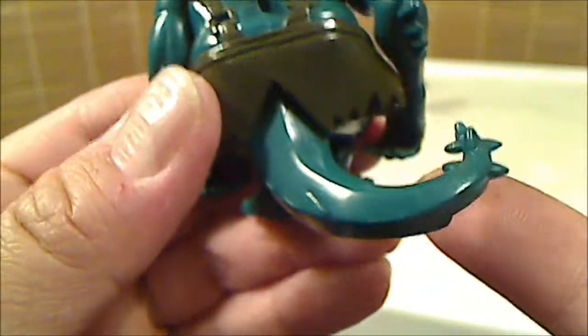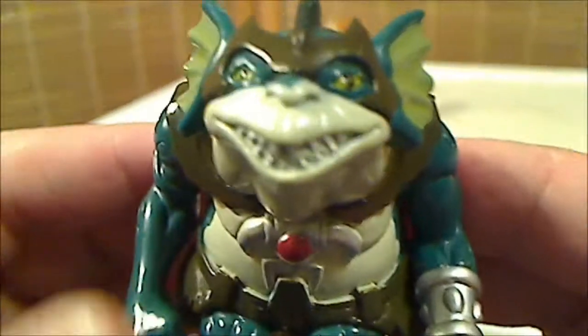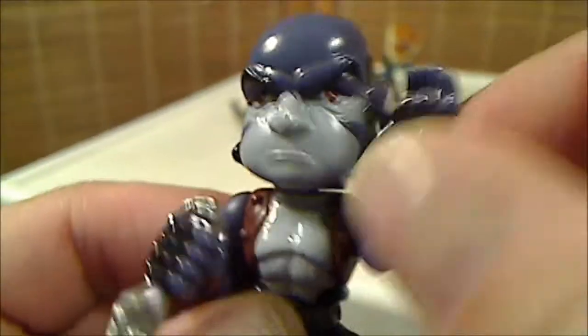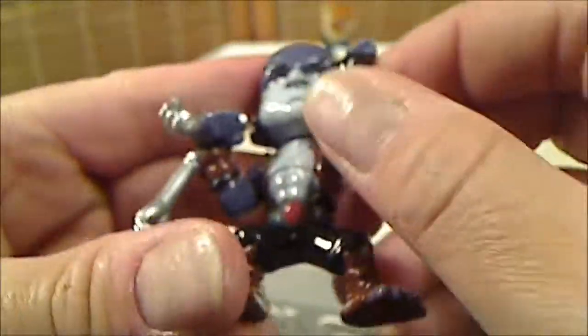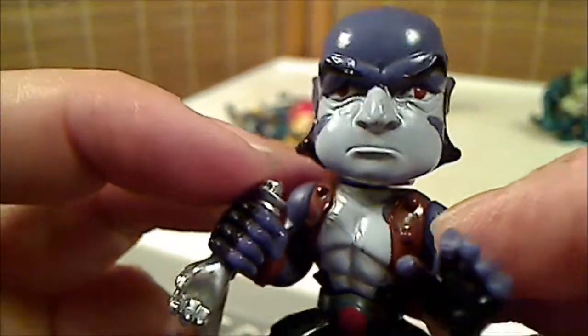But the good news is he uses his tail to help balance, so that's nice. So unlike some of the other figures, he can stand on his own. He has the nunchucks with the little hands on the ends. He has arm movement at the shoulder, swivel. He has waist twist, and he has head twist. I really like Panthro here. And yes, I believe he can stand on his own.